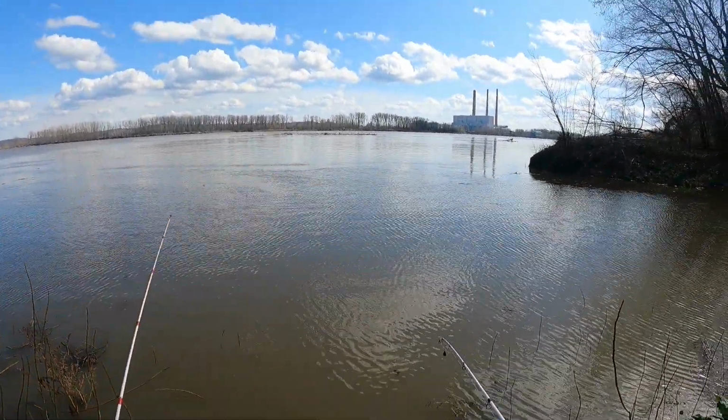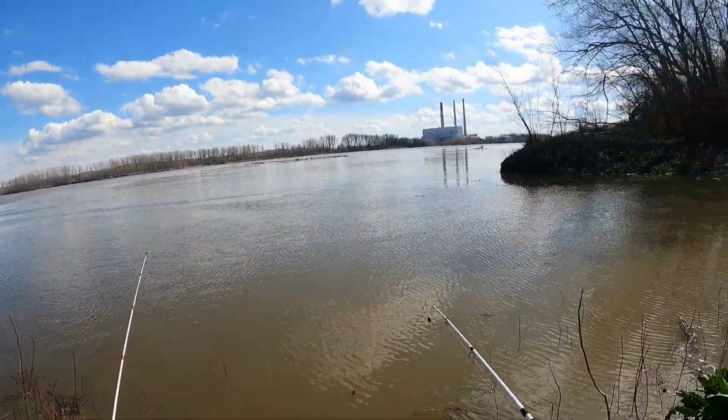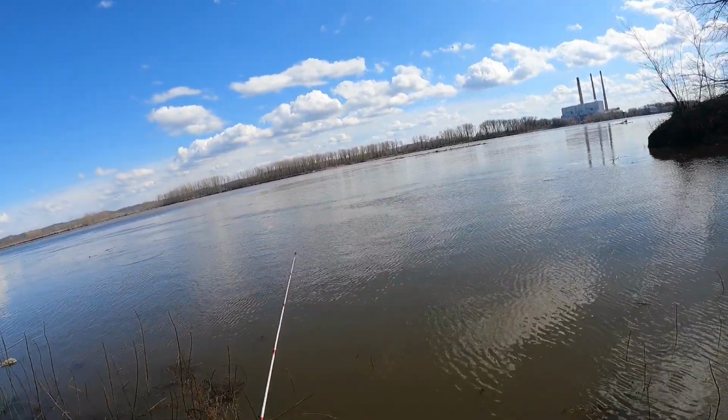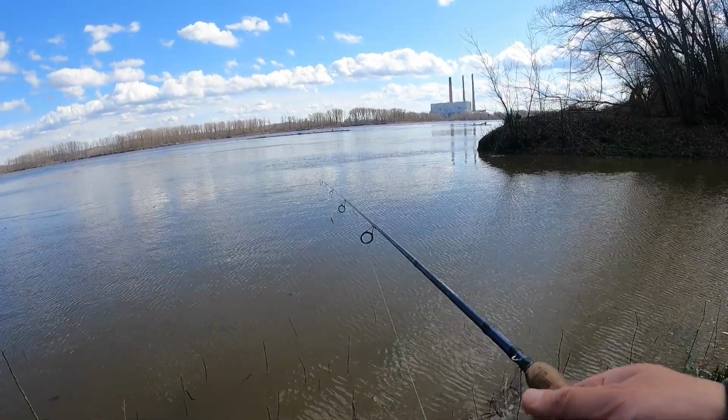I don't really know if there's any fish here or not. I'm just hoping there is, because the main Missouri way out there is definitely deeper. But the water's not really that cold, so there should be some fish here. Got the 2 worms in the water. Hopefully that picks up something soon.